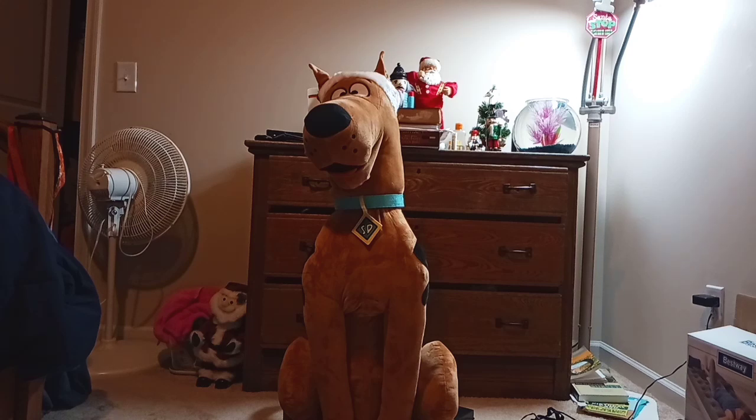So I'll go ahead and play him for you guys, and after that I'll give you a close-up of what he looks like, so you can see exactly what comes with him, what he looks like more close up, and so on. So without any further ado, this is the life-size Scooby-Doo from Walmart.